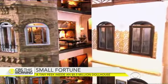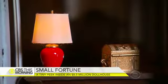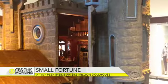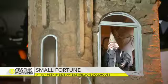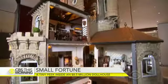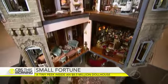For dollhouse collectors, it's all about the details. Astalot has working lights, books you can read, and bottles in the bar are filled with real spirits. You may need quite a few bottles to feel anything. There is only one resident here. Merlin lives 9 feet high in the castle tower, leaving 28 rooms open for children of all ages to admire.